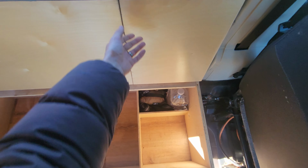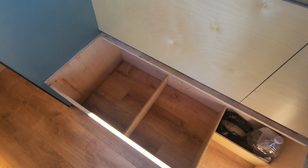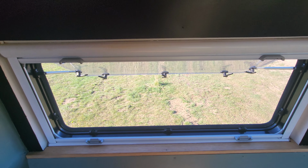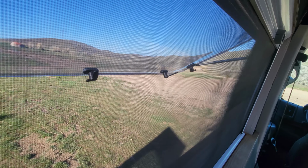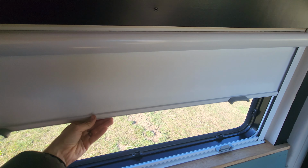Then over here, I'll show you the storage bench. We flip up. And then we got a lot of storage right there, you guys. Like, I don't know. It's hard to show you, but it's really deep. These flip down. And then we have our beautiful windows. So we have a privacy screen, complete blackout. And if you click them together, you can also have a bug screen, which is pretty dope. You could do half and half, or you could do none.